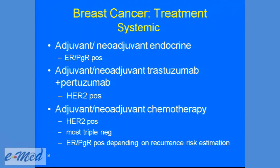What about systemic treatment? As a result of a rich history of clinical trials dating back 40 years and more, we now give adjuvant systemic therapy to the great majority of breast cancer patients. Sometimes we give neoadjuvant therapy, which is systemic therapy to non-metastatic breast cancer, but before the local therapy with surgery. So we'll just group them together as adjuvant or neoadjuvant therapy. We give endocrine therapy, things like tamoxifen and aromatase inhibitors, to patients who are ER and or PR positive. We give anti-HER2 therapy, usually Trastuzumab and often Pertuzumab, to those patients who are HER2 positive, either in an adjuvant fashion or both a neoadjuvant and adjuvant fashion.